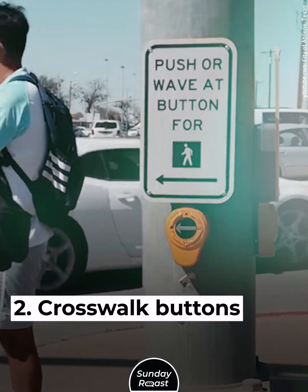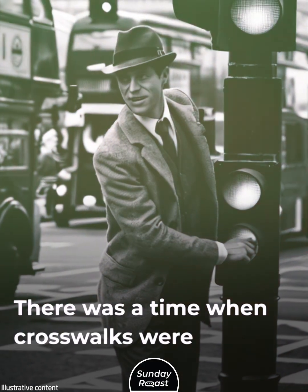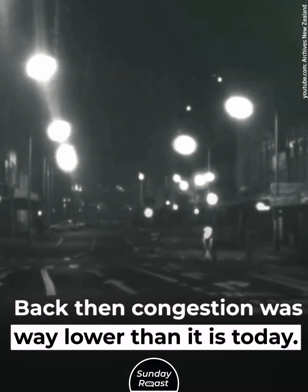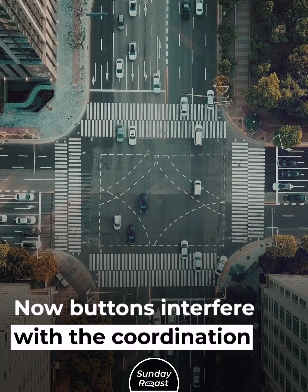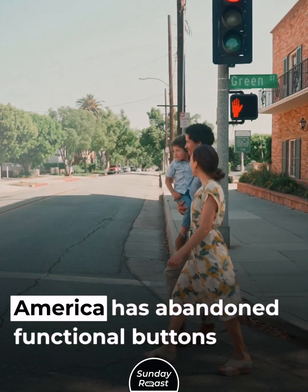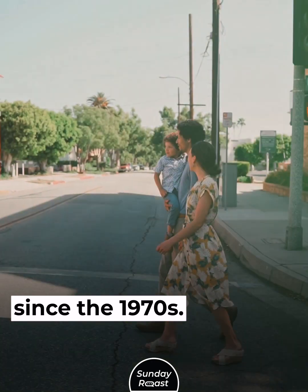2. Crosswalk buttons. There was a time when crosswalks were activated by a button. Back then, congestion was way lower than it is today. Now buttons interfere with the coordination of traffic lights. America has abandoned functional buttons since the 1970s.